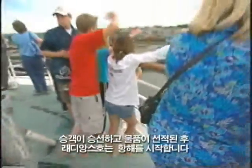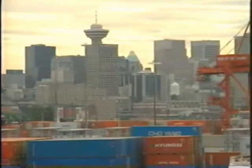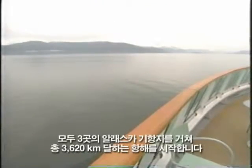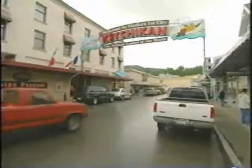With all passengers and supplies on board, it's time for Radiance of the Seas to set sail. Starting out in Vancouver, Canada, cruisers will travel through Southeast Alaska's Inside Passage, a narrow waterway 400 miles long. Stopping at three ports of call, this cruise will cover a total distance of 2,205 nautical miles.